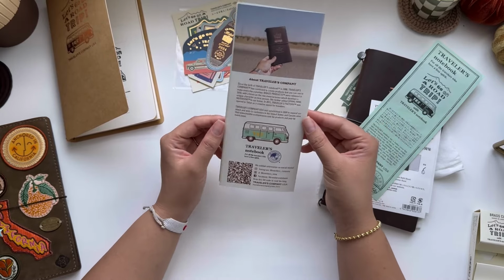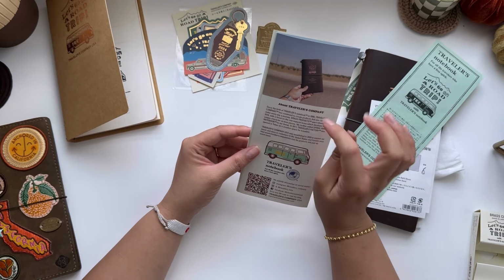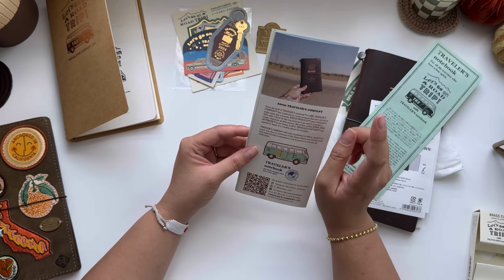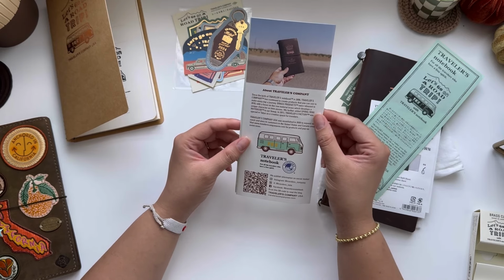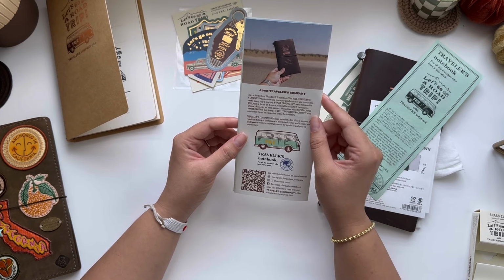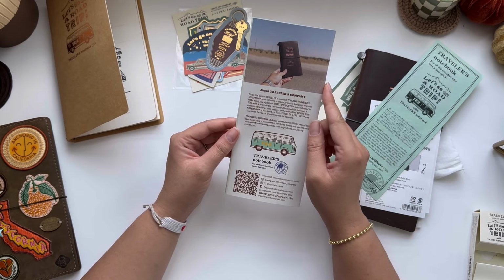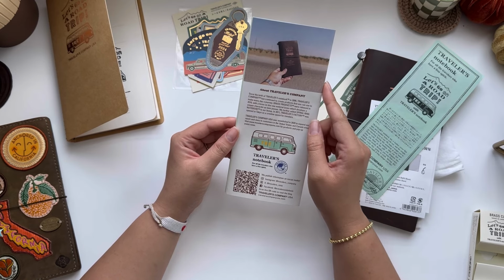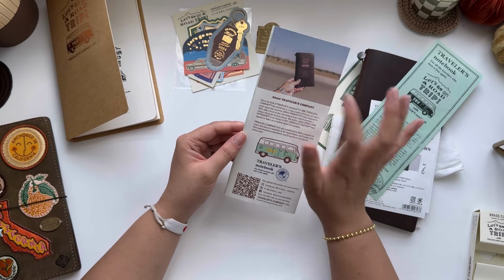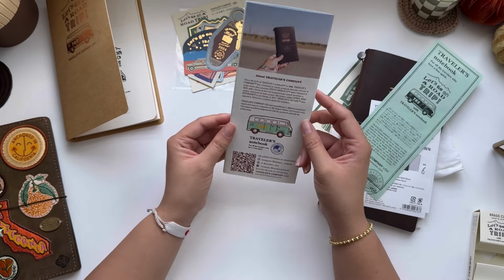And then on the back is a photo, and I actually know where this photo is from. This is a photo that Job took of the Travelers Company USA team. They quite literally did a road trip from San Francisco down to Long Beach, where the USA warehouse is. So they quite literally went on a road trip with the road trip TN and had some photos there. And I think that is so cool.